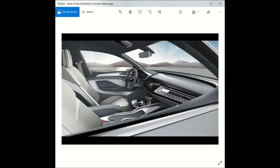This angle is very nice too. You look in, you see the driver's seat right here, and you see this right here. It's also spectacular. I mean, this design right here, and it goes on the side. And then you have the metal trim right here. This is really nice. You have the seat belts and the pillar right here, and the angles, and this, I mean, spectacular.